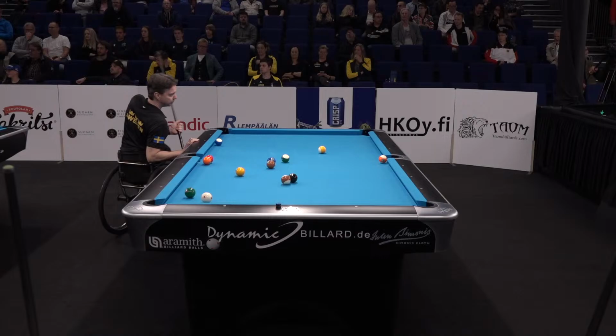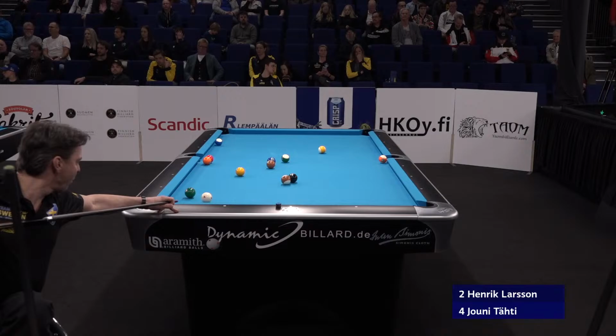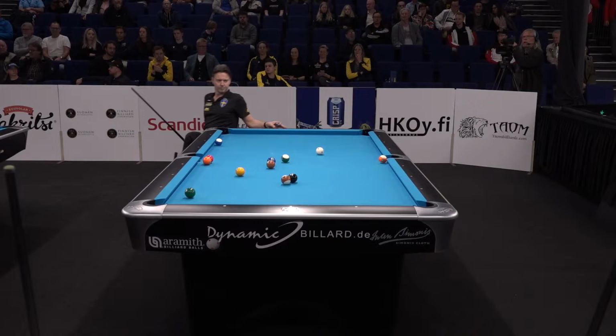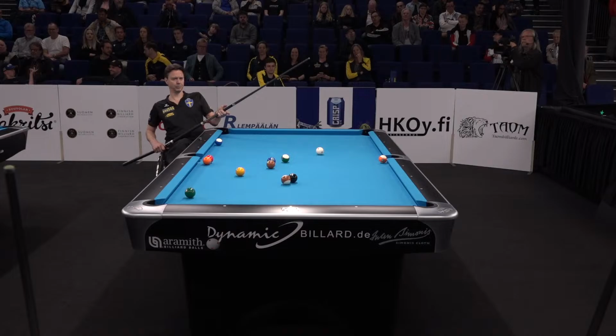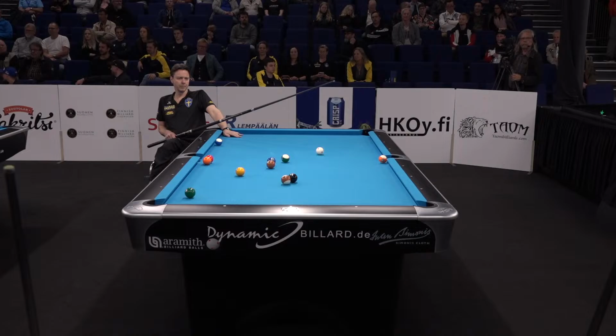There, you see the Swedish delegation. Henrik and Jouni been at the top of their game for many, many years. I have to go through the history books to see how many times they've faced off in a final, but it is quite a few. I'm actually not sure who's got their nose in front with the amount of gold medals. I know you've been talking about double figures for both of these chaps.